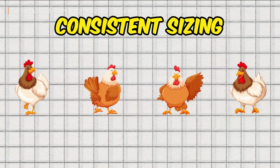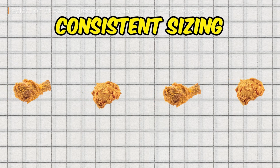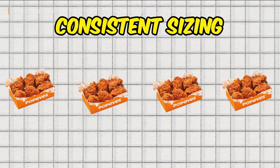Consistent sizing. Suppliers ensure uniform sizing of chicken parts, like drumsticks, thighs, and breasts, so that every box of Popeyes fried chicken has consistent cook times and presentation.